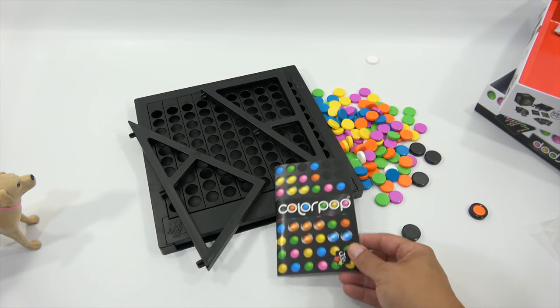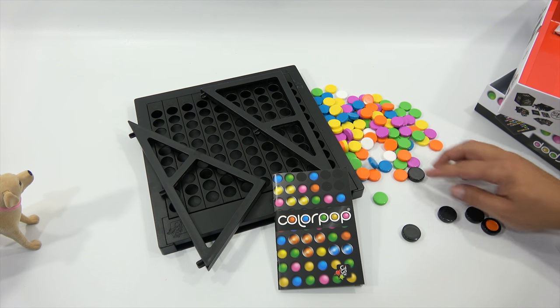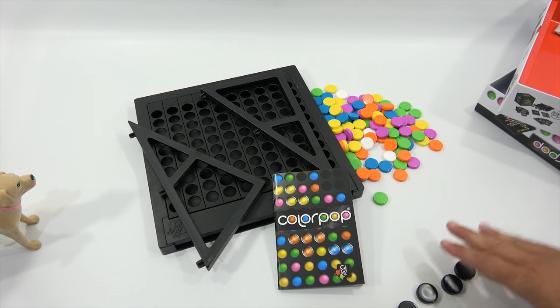All right, we will come back. I'll figure out how to set it up and go over some of the rules and instructions. And then we will play Colorpop.